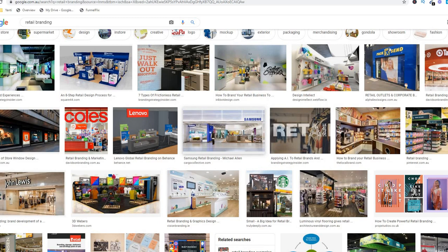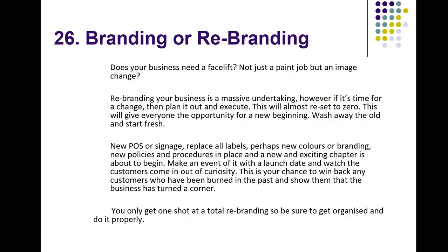But from very minimal, which nowadays is, if you think of the way Apple stores are, very minimal, to very elaborate colour schemes and things like that. So you may want to do new displays and things like that. So it's a good opportunity to really rearrange and start fresh. But there's some things you do need to think about when you're doing a full rebrand. The main thing is, and I'll touch on it at the end, you only get one shot at it, so you've really got to do it right.